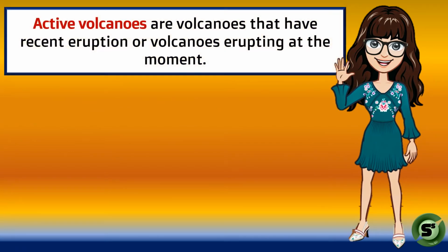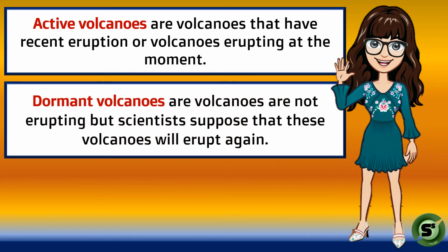Active volcanoes are volcanoes that have recent eruptions or volcanoes erupting at the moment. Dormant volcanoes are not erupting, but scientists suppose that these volcanoes will erupt again. Dormant volcanoes are considered active yet resting or sleeping volcanoes.